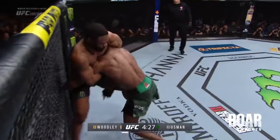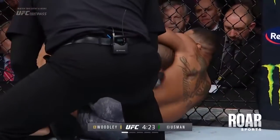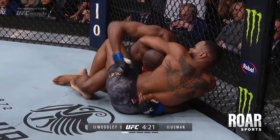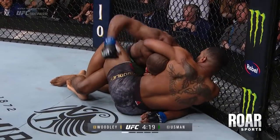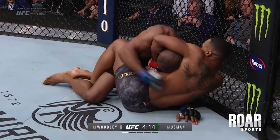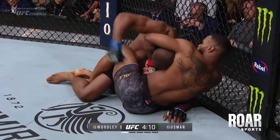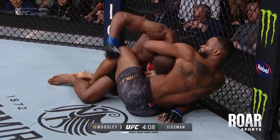Got to hold the single. Straight to a guillotine attempt in Woodley. Oh, he doesn't have guard. He doesn't have guard. He's on the wrong side. Woodley needs to get his left hip to the mat if that guillotine's gonna get a little tighter. It's hard to see what he has under the chin. It looks like he's around the face. I don't think he's under the chin. I think he's right across that jawline.